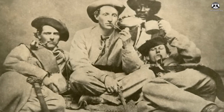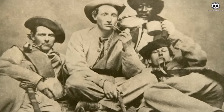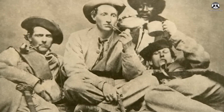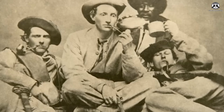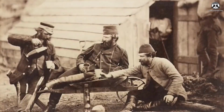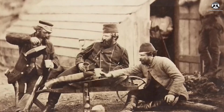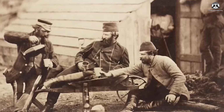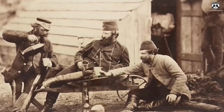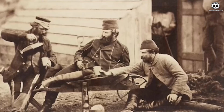Footwear, while seemingly a minor detail, played a significant role in the physical toll the war took on soldiers. Their inability to maintain proper footwear often led to blisters, sores, and fatigue, which in turn affected their overall health and effectiveness in battle. The discomfort of ill-fitting shoes or lack of socks painted a stark picture of the hardships endured by soldiers on both sides of the conflict.